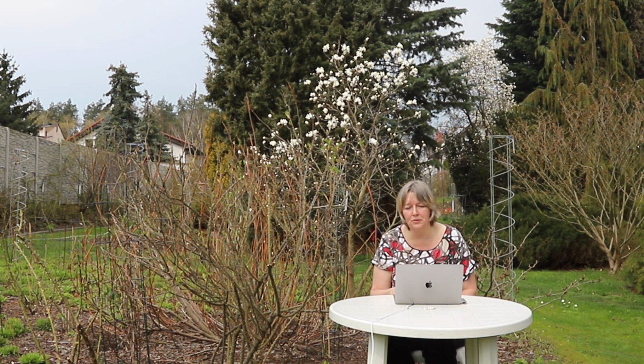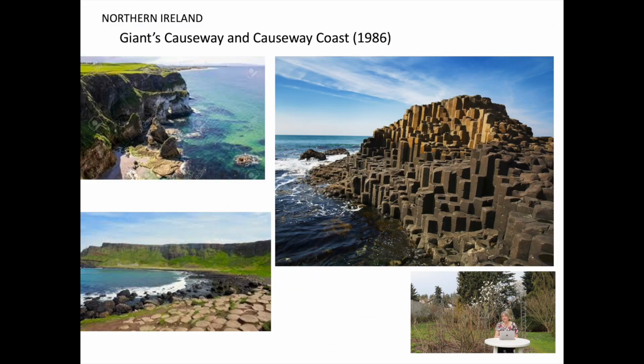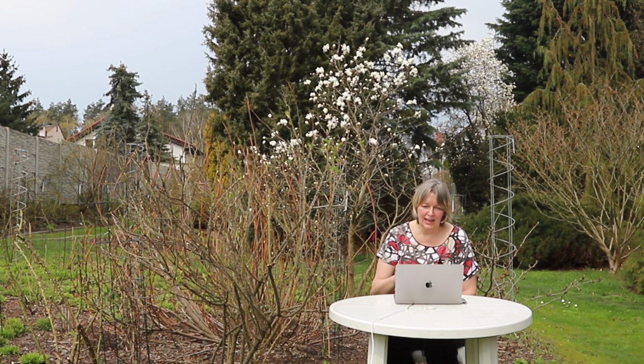Then we have one natural site in Northern Ireland, and it's of course the Giant's Causeway and the Causeway Coast. So the coast near the Giant's Causeway. So this spectacular and very unique rock formation of naturally made basalt columns. We talked about it already. It's one of the most spectacular sites in Northern Ireland, and it received the UNESCO status for natural beauty.